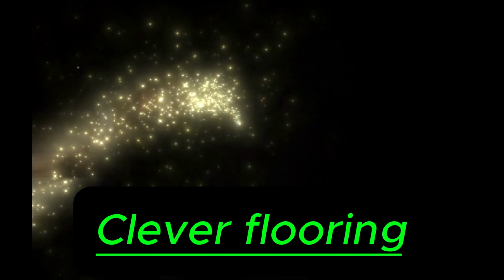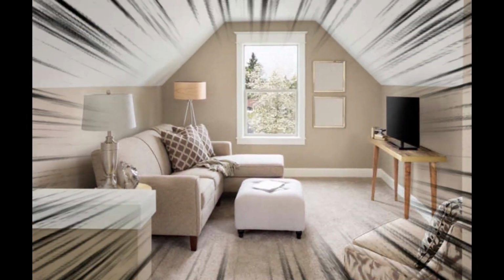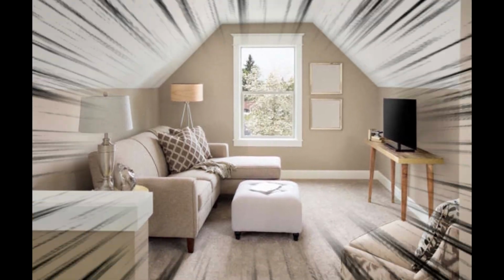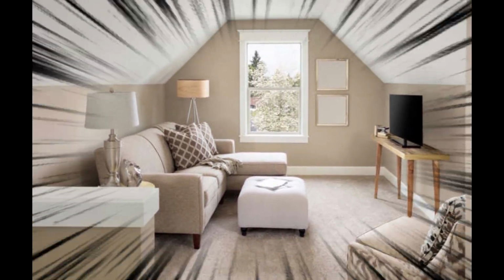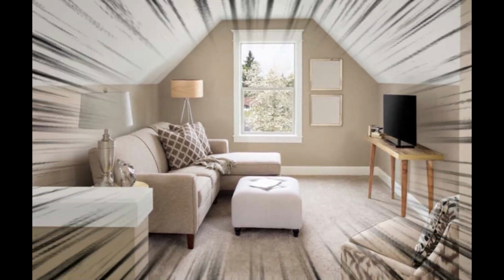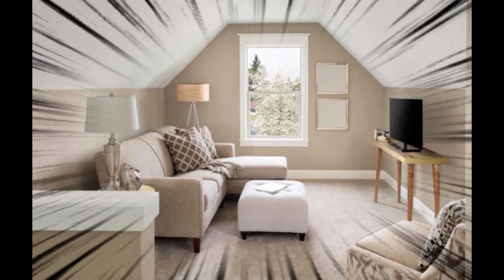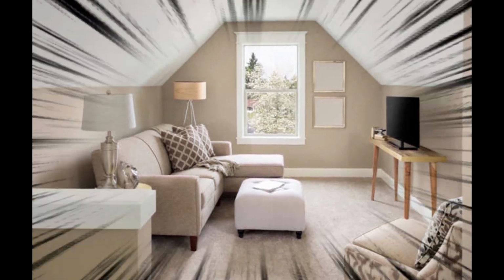Clever flooring. You might not notice initially, but look down, and more likely than not, the same carpet or flooring has been used throughout the house, regardless of the practicality. Usually light-colored, this is another trick to make the home look bigger. Realtors may ask you to remove your shoes for the viewing. This subconsciously makes you feel more at home and allows you to feel the thickness of the carpet, which of course does not come as standard.